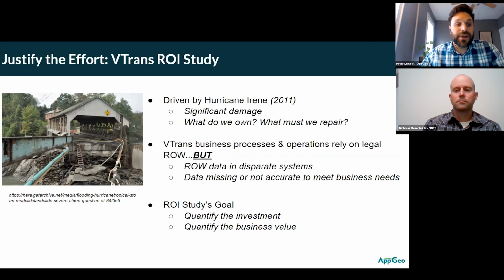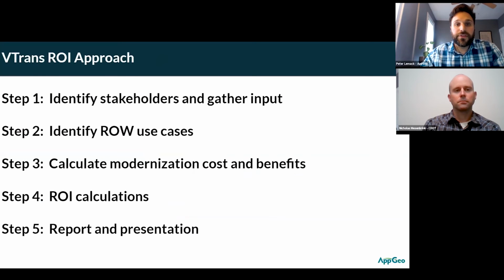So to help justify that, AppGeo put together a return on investment study that quantified their investment in their modernization effort, as well as quantified the business value. So we're going to explore that now. The return on investment approach that we followed used industry standards, as well as industry approved formulas to do those calculations. There are 5 key steps as part of the return on investment approach that again is going to help you justify that investment.